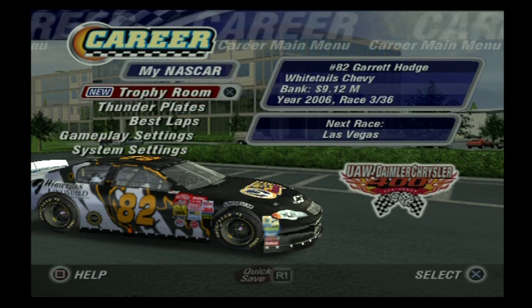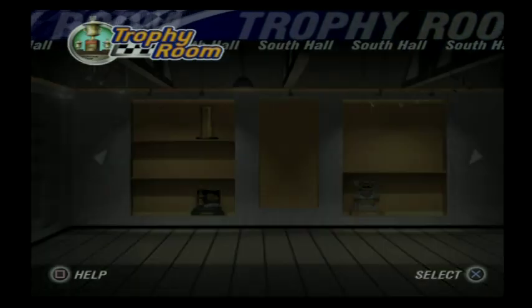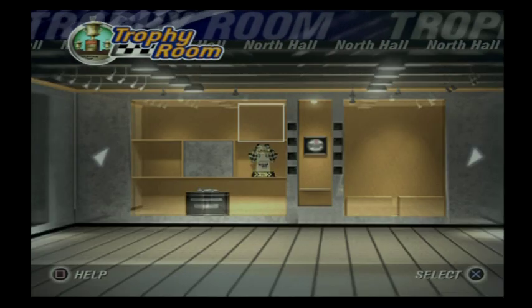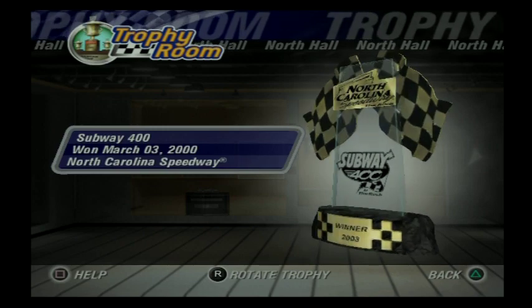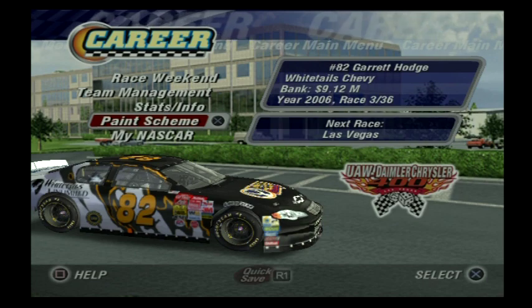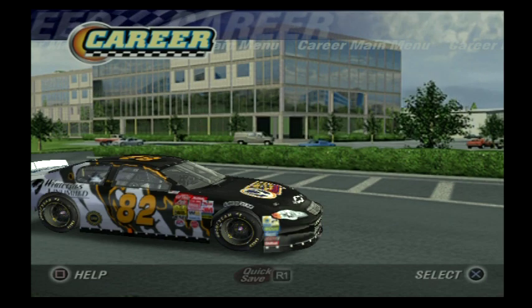NASCAR Winston Cup Series. Let's go check out the trophy. Rockingham. Yes, we won Rockingham in that amazing battle with Jeff Gordon and Dale Jarrett. Where is it? There it is right there, folks. Subway 400 at the Rock. That is freaking awesome. So, I'm going to be running the normal paint scheme for this week, but next week we will change it up.